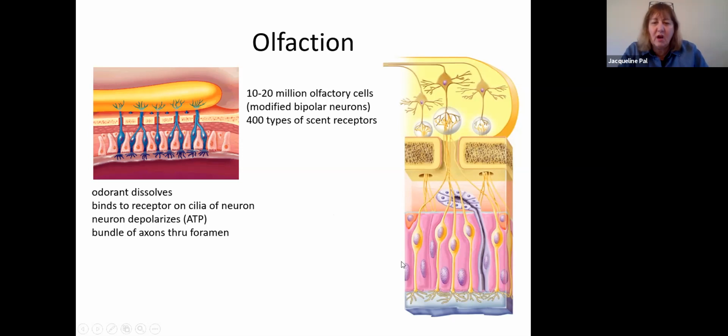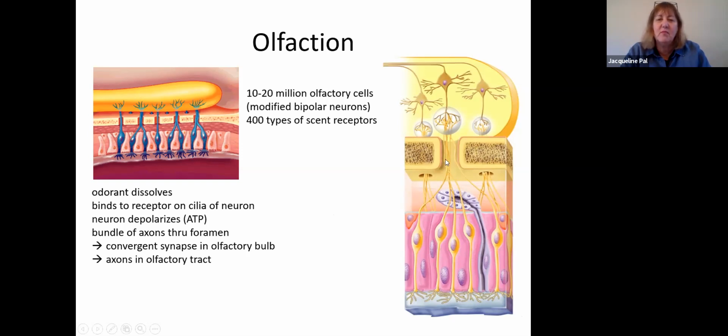So let's look at the picture on the right. At the bottom, we have the mucus in the nasal mucosa where the chemicals have dissolved and the long cilia of the bipolar neurons are located. From there, when they are stimulated, the message goes to the cell body, and from there through the axons. And what you'll notice with the axons is this actually is a convergent mechanism where multiple axons are going to travel through the same olfactory foramen and synapse to a neuron in the olfactory bulb.